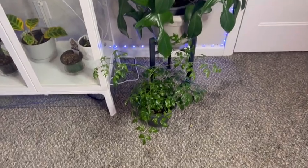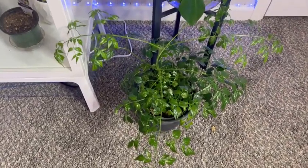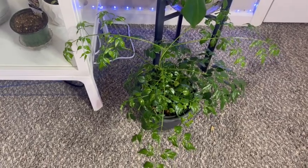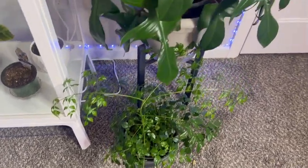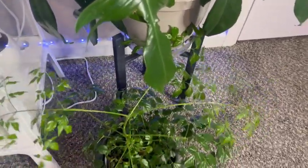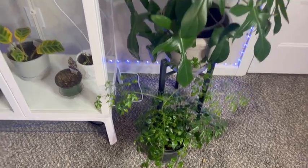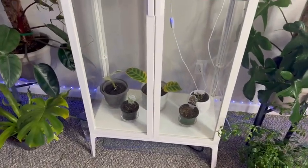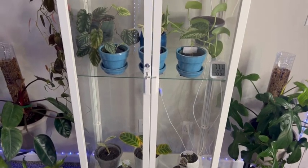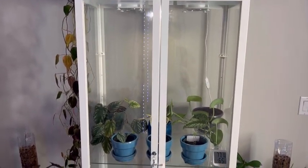And below her is my China doll. This started out as a really tiny plant, and I'm telling you, I'm not quite happy about the way it's growing. It's kind of wonky here, but I'm gonna see what it does, and I'm gonna leave it alone. And then the main attraction in this room is my IKEA cabinet.